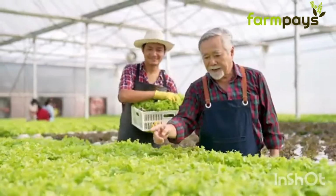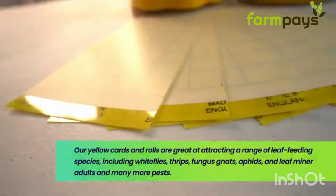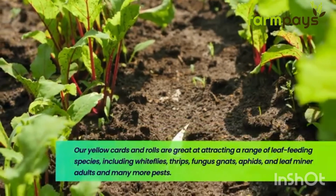Yellow cards and rolls are great for attracting a range of leaf-feeding species including whiteflies, thrips, fungus gnats, aphids, and leaf miner adults, and many more pests.